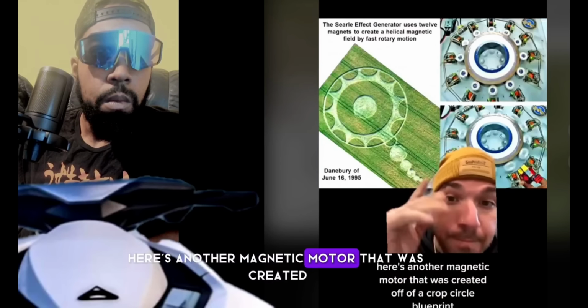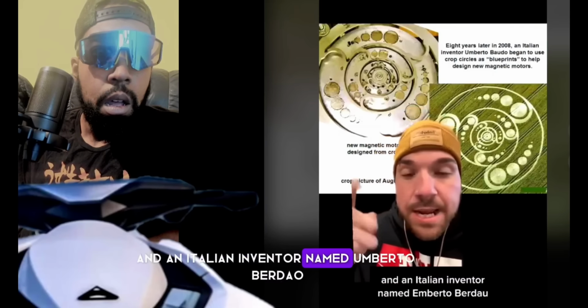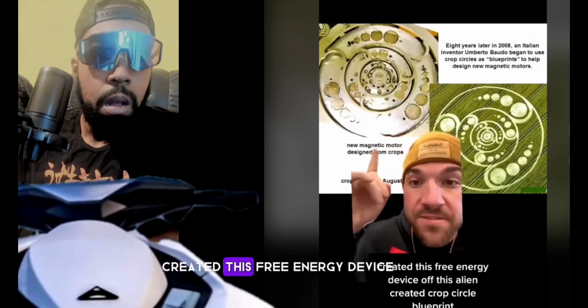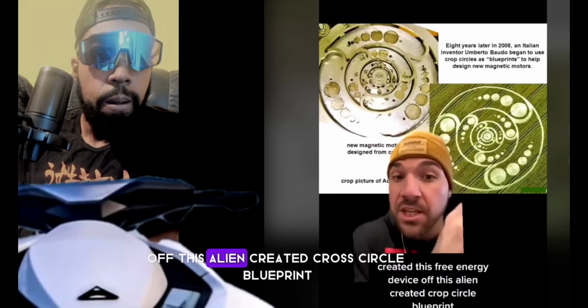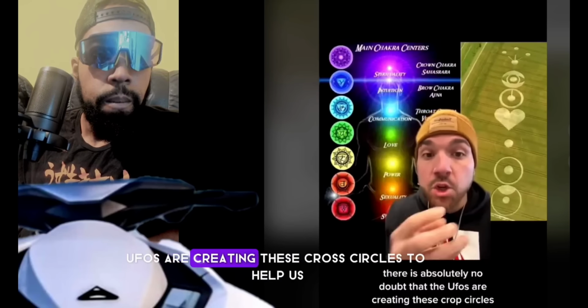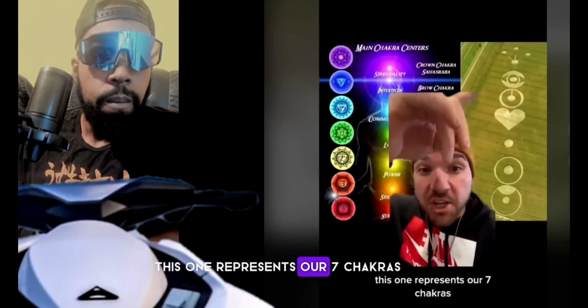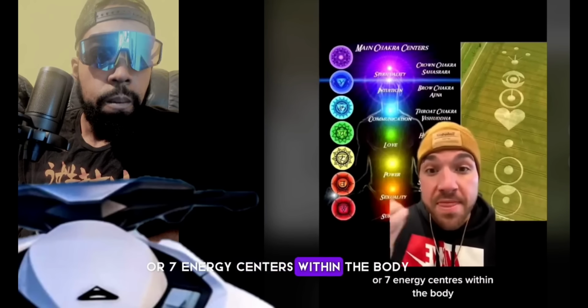Here's another magnetic motor that was created off of a crop circle blueprint. And an Italian inventor named Umberto Berdow created this free energy device off this alien-created crop circle blueprint. There is absolutely no doubt that the UFOs are creating these crop circles to help us unlock the secrets of the universe. This one represents our seven chakras, our seven energy centers within the body.